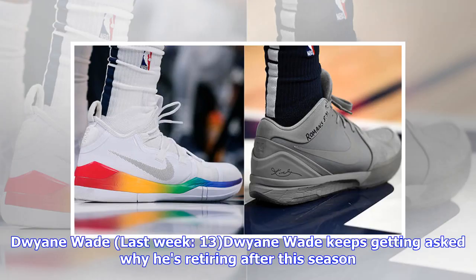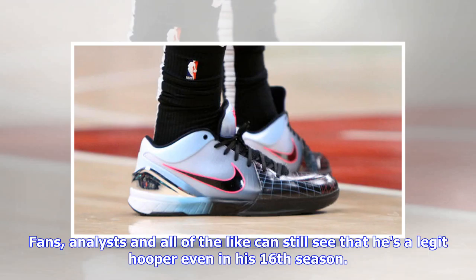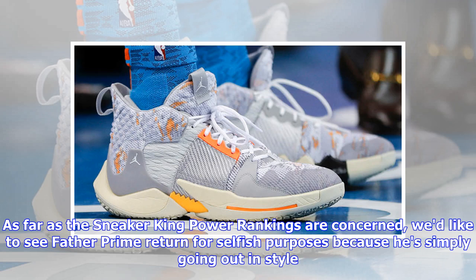Dwyane Wade, last week, 13. Dwyane Wade keeps getting asked why he's retiring after this season. Fans, analysts and all of the like can still see that he's a legit hooper even in his 16th season. As far as the Sneaker King power rankings are concerned, we'd like to see Father Prime return for selfish purposes because he's simply going out in style.